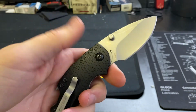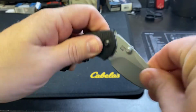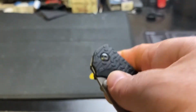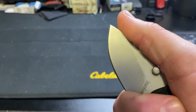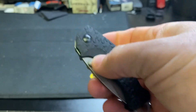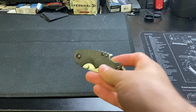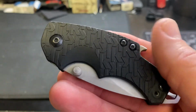But great knife, absolutely love it. And this is the perfect example of why you don't need to spend a ton of money to get a good knife. You know, for 12 bucks I can get a lot of these and still not be anywhere close to spending the money you'd spend on a higher end knife. But you know, you can get really nice knives in that budget. Like, I would consider now anything under $100 in that budget realm.